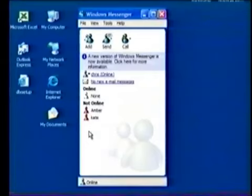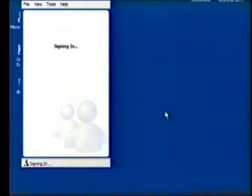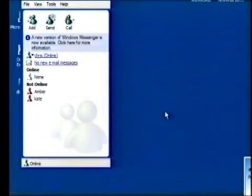When you run an instant messaging program, the window shows which of your friends are also online. You can then click on their name and begin a text conversation with them. Here's how to use one. We'll use MSN. First, sign up for a Hotmail account, which we've done. Then, start the Instant Messenger program. Enter your username and password for your account. When you're logged in, your Instant Messenger displays a list of your friends and which ones are presently online.